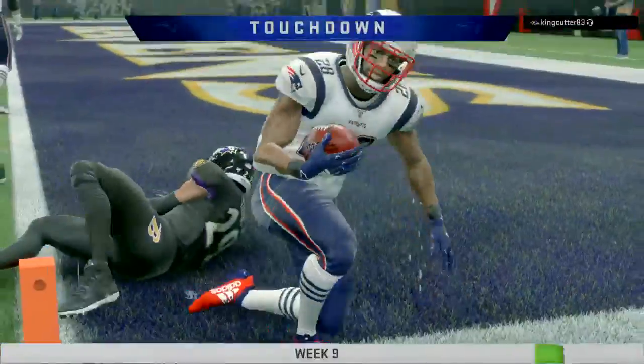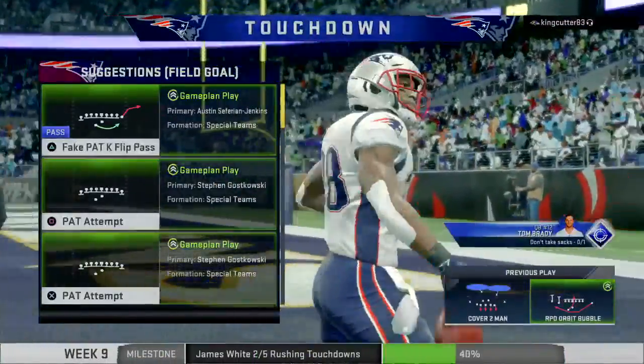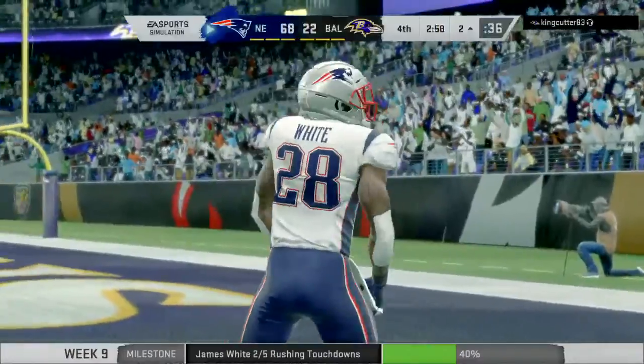And they are going to score again. Yet another touchdown as they just add to their totals.